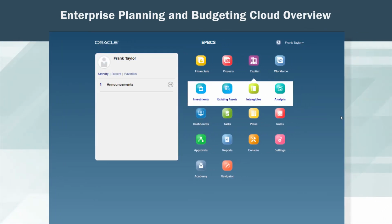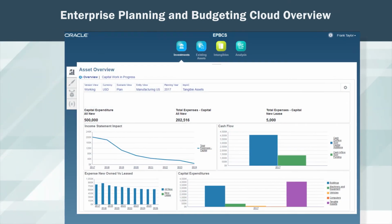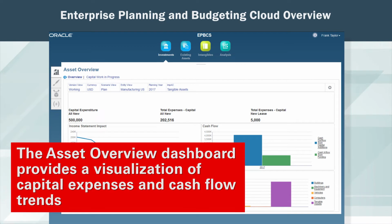The Capital Planning Framework enables us to manage, prioritize, and plan for capital expenses for new investments as well as existing tangible and intangible assets. The Asset Overview dashboard provides a visualization of capital expense and cash flow trends.